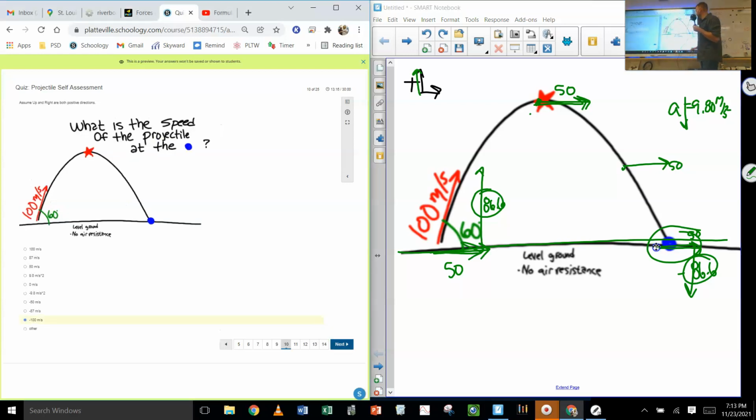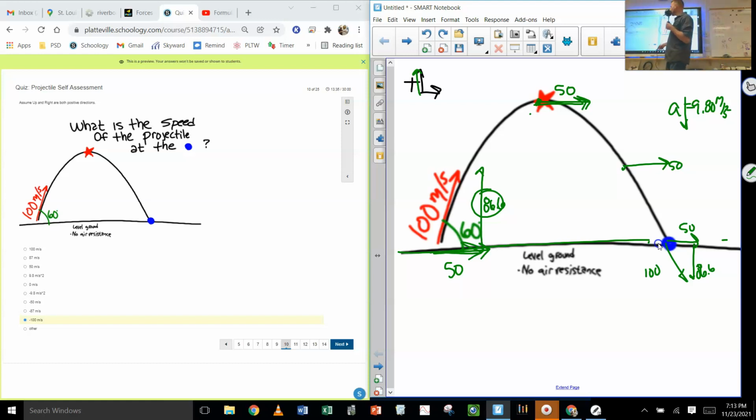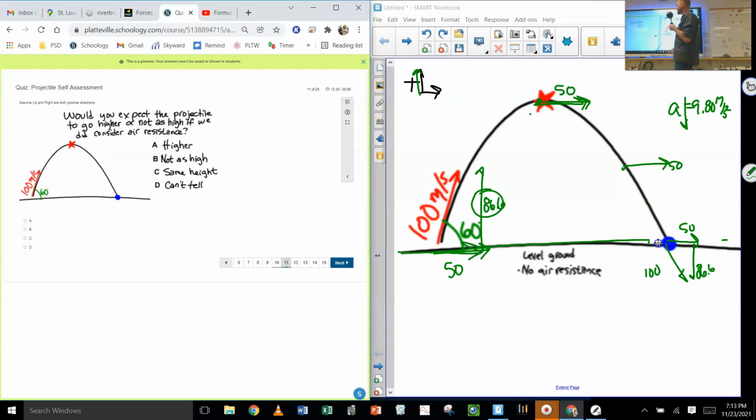What's the speed at the end? For the velocity, you have to take into account the fact that it's moving forward at 50 and moving down at 86.6. So, a squared plus b squared, you better believe it's actually 100. It hits the ground with the same speed as it was launched with. Now, I'm assuming no air resistance in all of these problems. And I think I get some questions about air resistance.